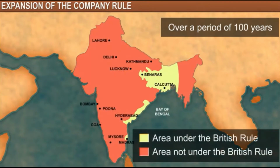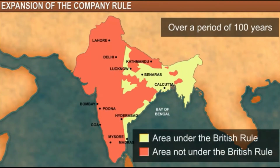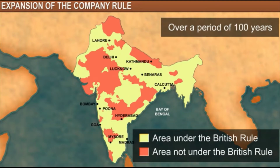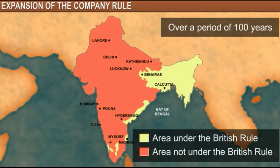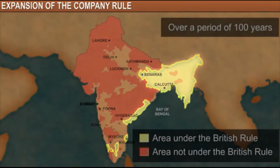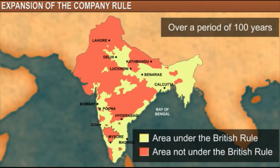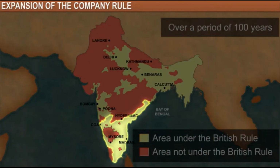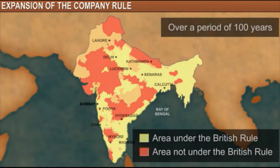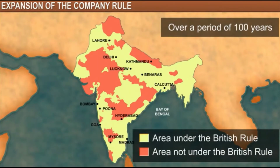These maps show you the territorial expansion of the British power over a period of 100 years. It started with Bengal and a few states on the east coast and southern India. Soon their web spread to almost all of South India and parts of western, central, and northern India. By 1857, they virtually had the whole of India under their control.